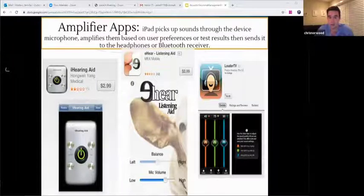Yeah, and some other cool apps to recommend. These are some different ones, kind of like the Pocket Talker, where if you have an iPhone or an Android phone, these are some different resources that are going to be able to, once again, with that idea of boosting the speech and trying to bring back down that background noise or volume. These are three different apps here, one called iHearing Aid, another eHear, and then Louder TV.